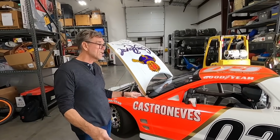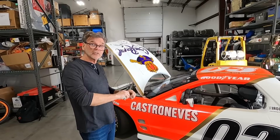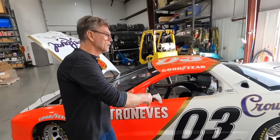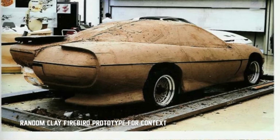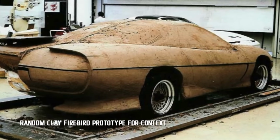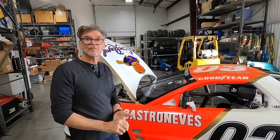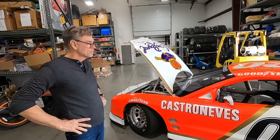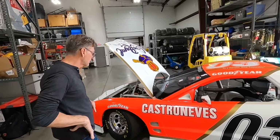So they would take a stock-bodied Firebird or stock-bodied Camaro and then do it out of clay. Widths would be wider, the track would be longer, and they would just keep modeling it out of clay and then make the molds based off of the clay car, which was really cool to watch them do. Interesting. Yeah, this one runs, doesn't it? Yeah, this one runs.